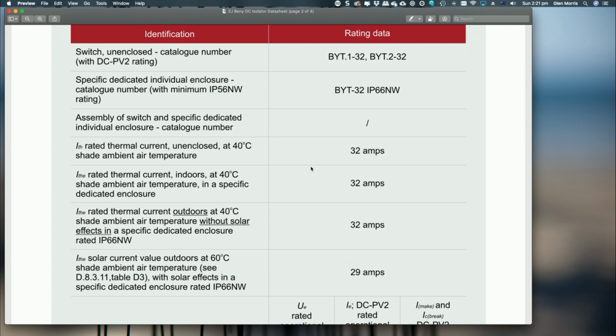But remember, we're actually in direct sunlight, so neither of those are any good. There's the 40 degrees without solar effects. Now that means that it's in a location that could be impinged by sunlight. No, we're on a roof. Even with a shroud, we'll still be exposed to some sunlight at some point. So we really need to use the last maximum current rating, which is a solar current rating for outdoors at 60 degrees Celsius. It's still shaded, but it's exposed to solar effects because the shroud doesn't fully shade it all of the day. In fact, there's a bit of heat transmission from the shroud too. And it's rated to IP66 no water NW. So 29 amps is the maximum current.